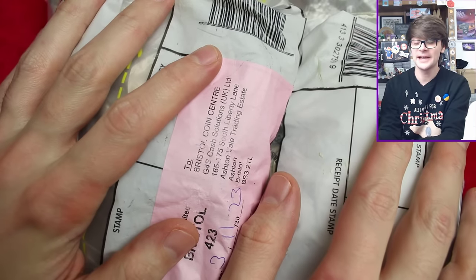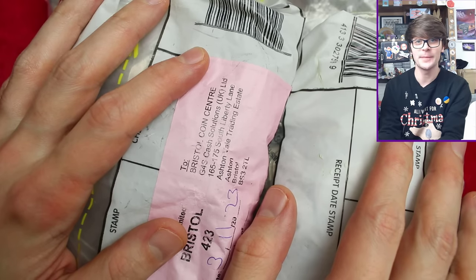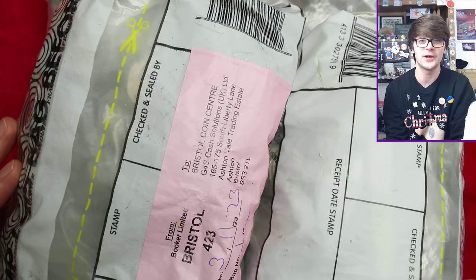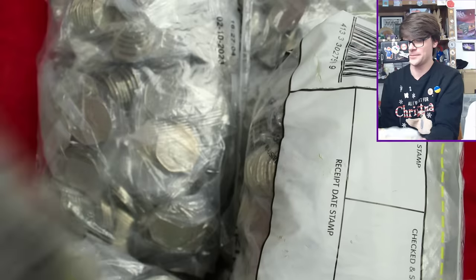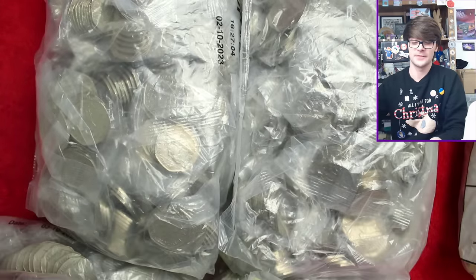Hello and welcome back. Today we have got the Mega Hunt. I normally do one bag of £250 worth of 50p's. Today I have 10 bags totaling £2,500 worth of 50p's we're going to be hunting through. Why then are we doing such an enormous hunt? Well, partly because I promised you.